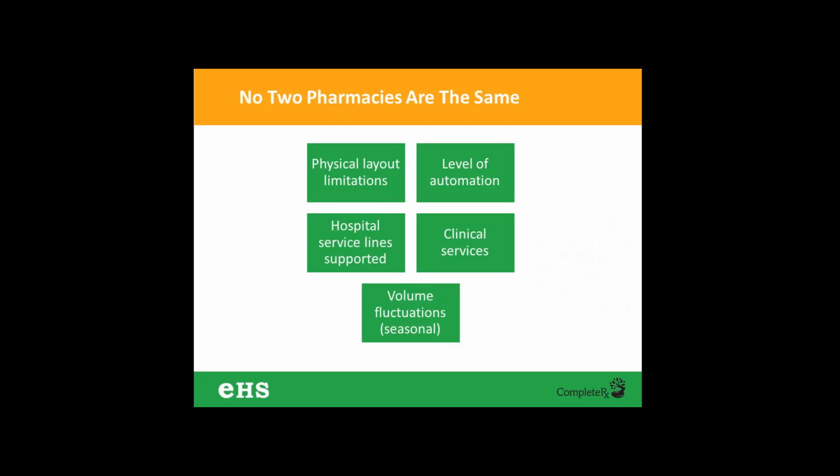I don't think anyone will disagree that no two pharmacies are the same. Some of the differences can include physical layout limitations. And that can include limitations within the pharmacy and or the layout of the hospital campus itself. The level of automation in place with respect to automated dispensing cabinets, carousel automation, CPOE, etc.